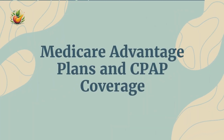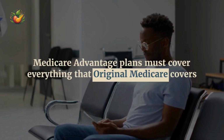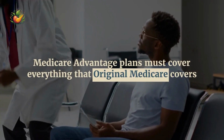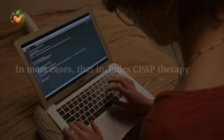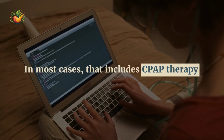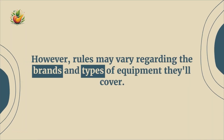Section 6. Medicare Advantage Plans and CPAP Coverage. Many people have a Medicare Advantage plan instead of original Medicare. These plans, offered by private insurers, must cover everything that original Medicare covers. In most cases, that includes CPAP therapy. However, rules may vary regarding the brands and types of equipment they'll cover.